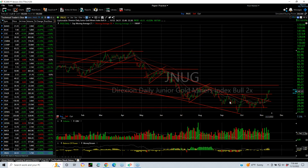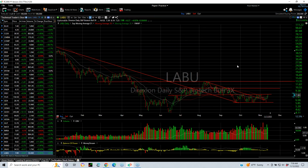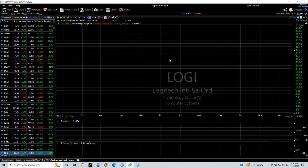With gold moving, the JNUG and nuggets look good. Here's an inverse head and shoulders and breakout on that baby, target 40. LABU, we showed you earlier, on the verge of a breakout potentially.